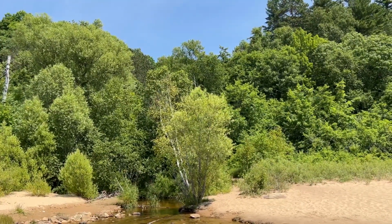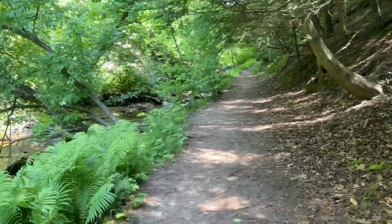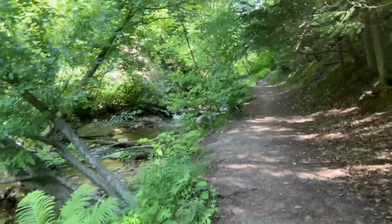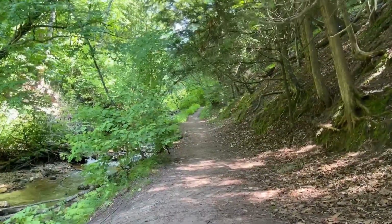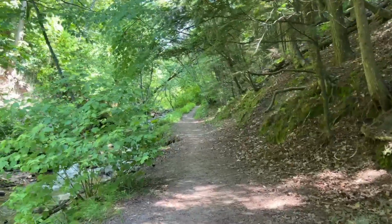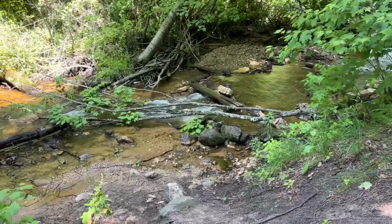So we'll have to go down the trail the other way a little bit. So now we're heading down the trail that we didn't go down. The river's really pretty here. I'm trying to see if we can see the bridge from down here. I don't know if we can or not. But it's very beautiful in here.